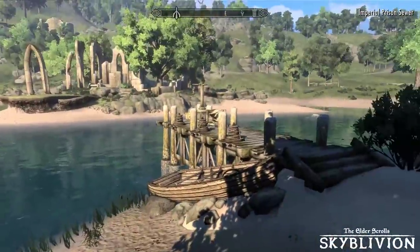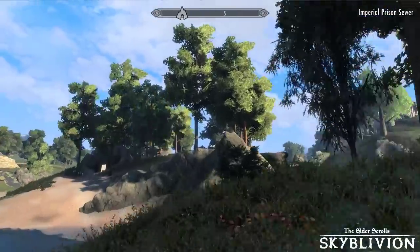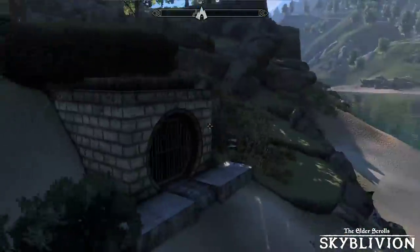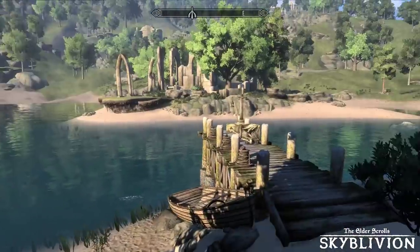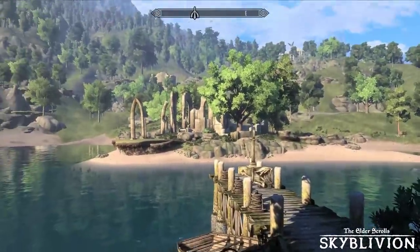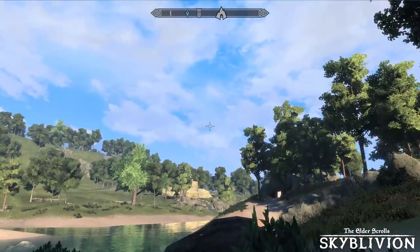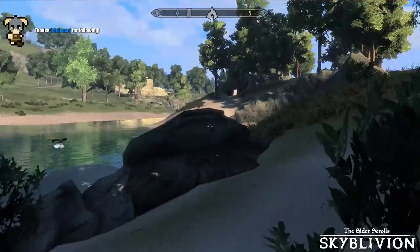That's just one of the many things that we change or give our own spin to, because it just makes sense. This is where you are going to be exiting the sewers for the first time, by the way. This is going to be your view, the first thing you see. This is your introduction to Cyrodiil, or it will be in the future.